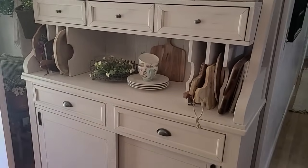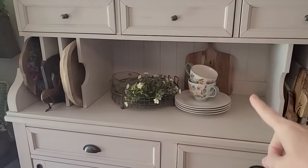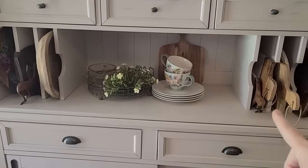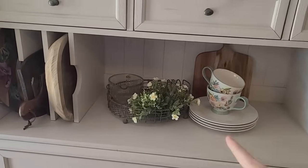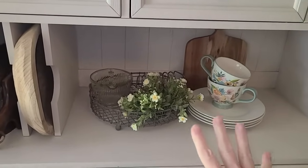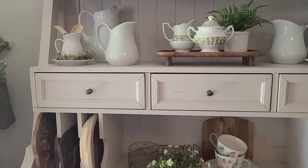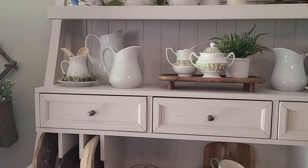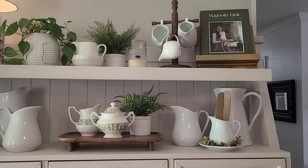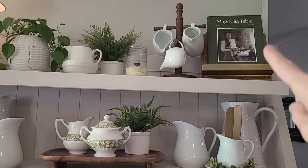Okay, the first thing I'm going to do is remove some things. I think I'm going to remove my beautiful cups there and maybe replace my Pioneer Woman bowl, and maybe add some plates to my little container back there and some cups. I'm not real sure, but I'm probably going to totally redo this little area. Now up here, I love displaying all of my white pitchers and my little wooden spoons. I love that. I'm definitely going to keep my Magnolia cookbook, and my little creamer holder is going to stay.